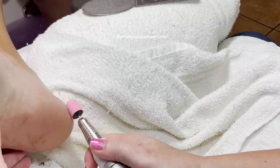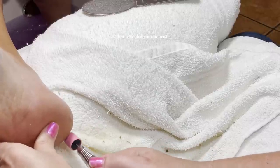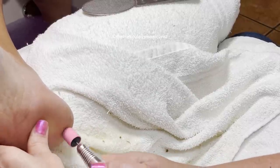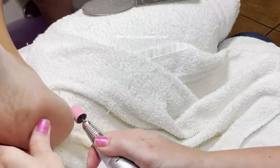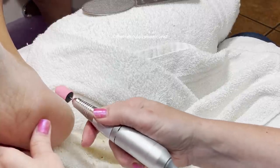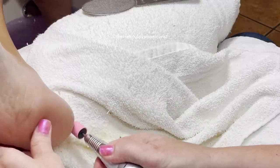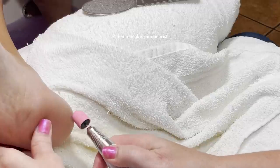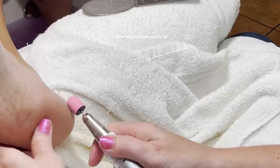Here I'm using the pink sanding cap to remove the skin where all those tiny cracks are in her feet. We have to get the buildup off so the Fisher cream can penetrate in and lift the dirt out of the cracks. You can find the Fisher cream on my site as well. And if your feet and heels are so sore that it hurts to walk, switch the shoes that you're wearing, because you may be allergic to the material they're made out of.